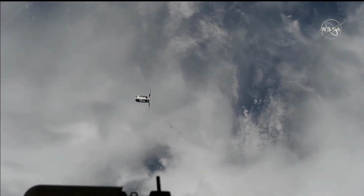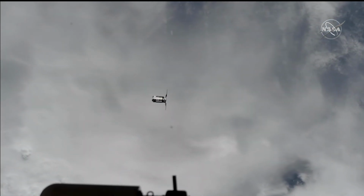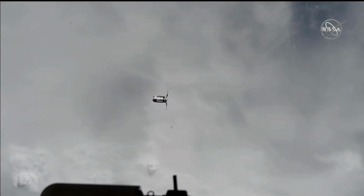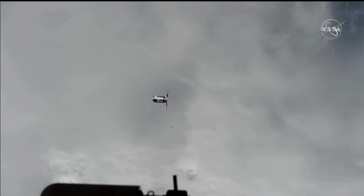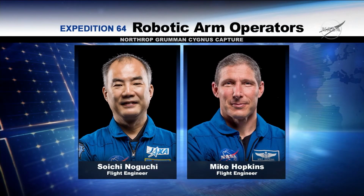You're looking at a live view of Cygnus from the International Space Station. This morning, Japanese Aerospace Exploration Agency astronaut Soichi Noguchi will be the prime robotics controller during today's capture of Cygnus. He'll be poised in the cupola of the space station to capture Cygnus with the Canadarm-2, and following capture, he'll hand over controls to teams on the ground. Noguchi will be backed up by NASA astronaut Mike Hopkins.